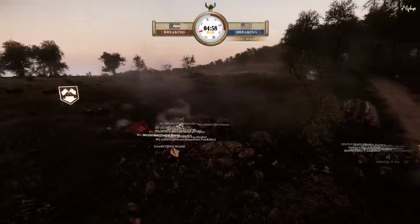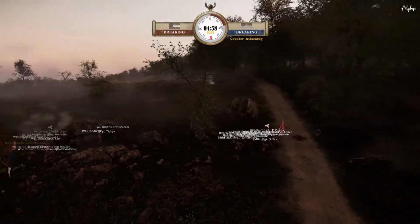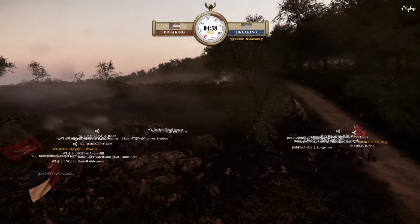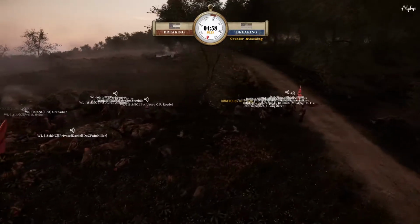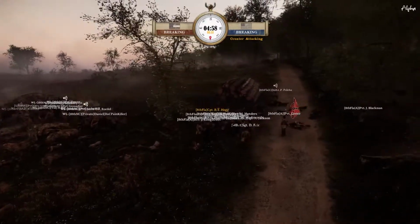Hold your shots. I'm surprised that the Confederates are not being more aggressive here. I'm not going to lie. That red line continues to bleed away. 1 minute, 20 seconds to go. Probably just scouting. Oh no, that's all of them.